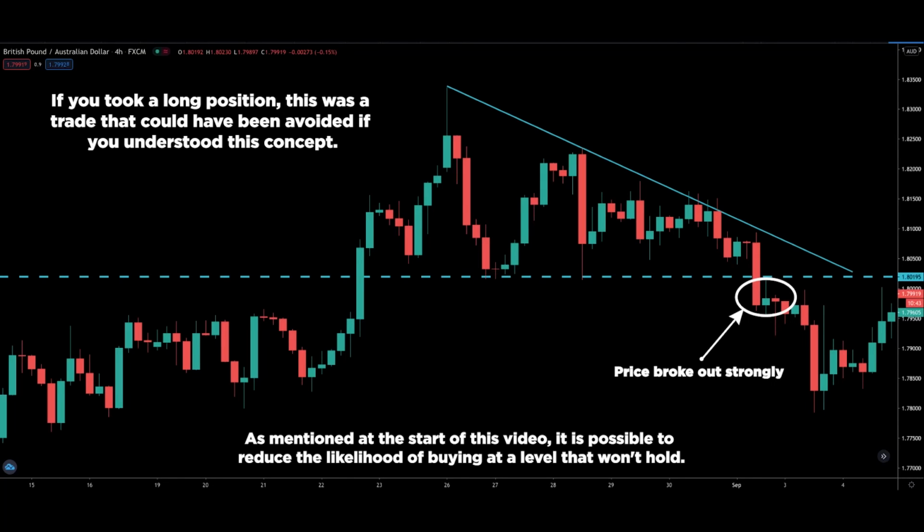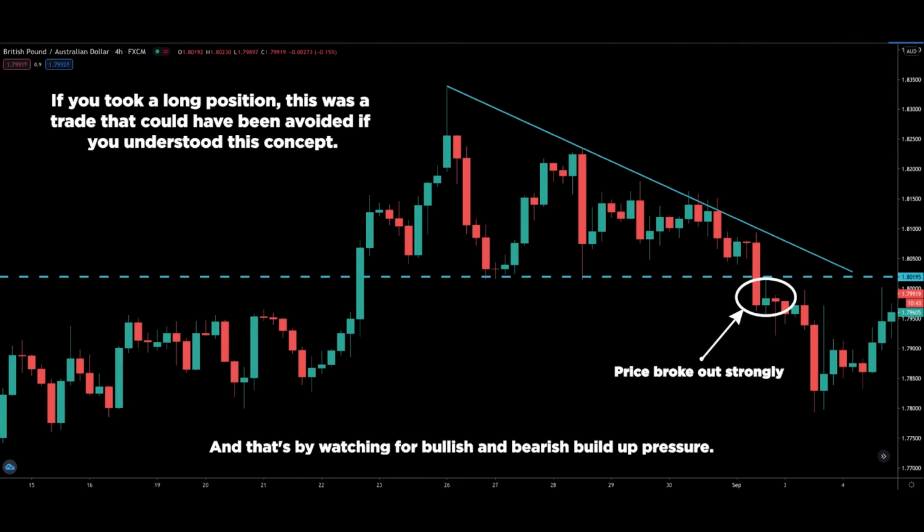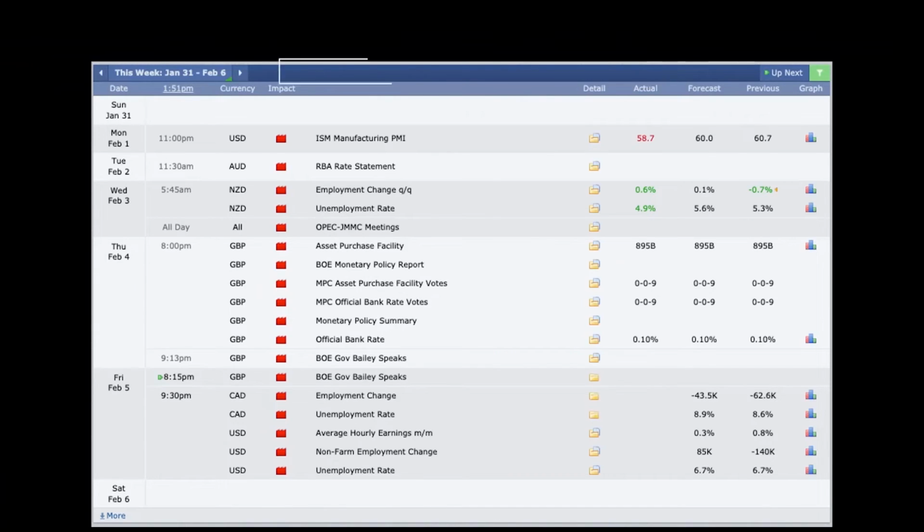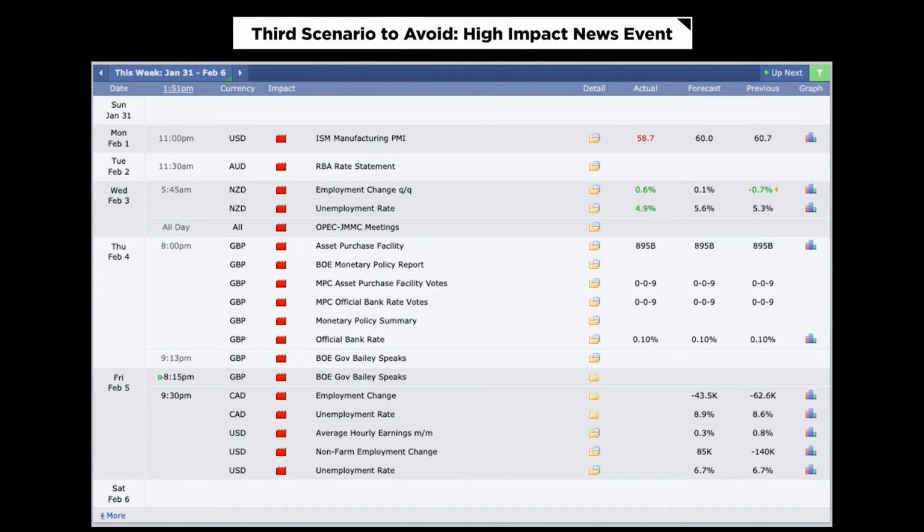So as mentioned at the start of this video, it is possible to reduce the likelihood of buying at a level that won't hold, and that's by watching for a bullish and bearish build-up pressure. Let's move on to the last scenario where you should not buy at support and sell at resistance. This last scenario is when there is a high impact news event around the corner.